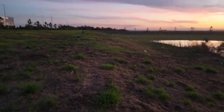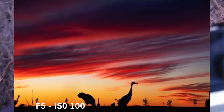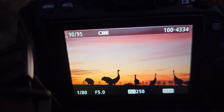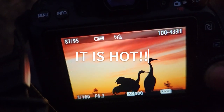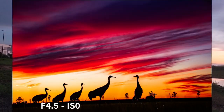Well, what time is it? It is 5:45. 15 minutes after sunset. I got the shots that I was hoping I would get. See, not that shot, but that's a decent shot. Look at that. Look at that sky. That's what I'm talking about. That's hot. And nobody stole my camera.